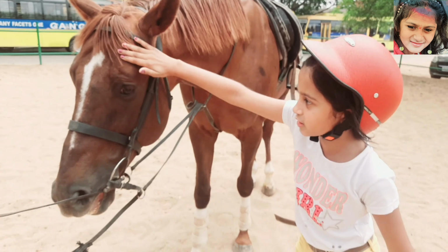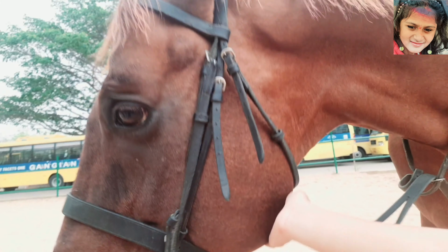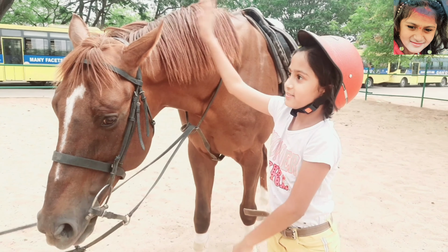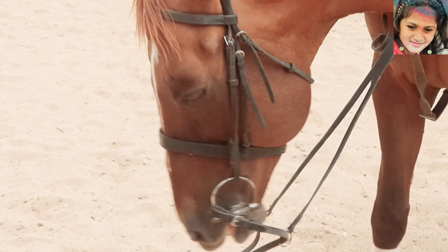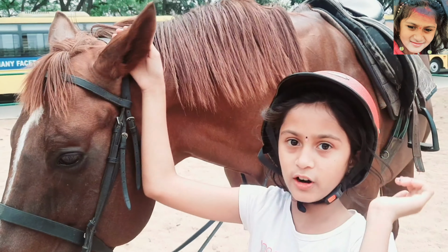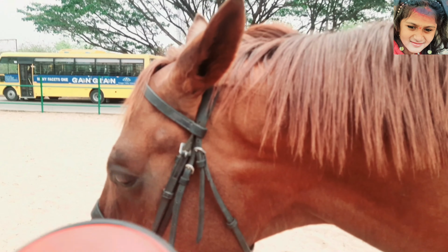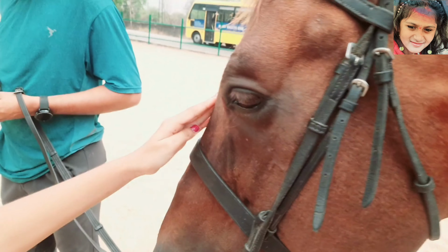Do you know the horse's eyes? They have the biggest eyes of all the land mammals. Horse friend. But all the horses are my best friends. As you can see, Alex is pretty bored. As you can see, Alex's attention is way over there. So he's also looking over there if you look closely.